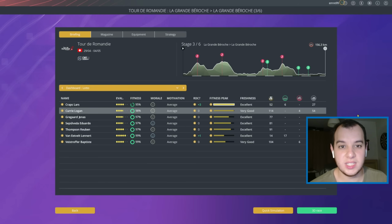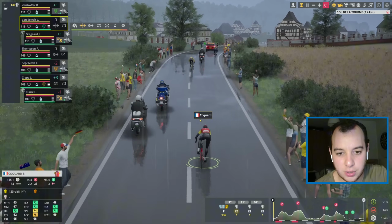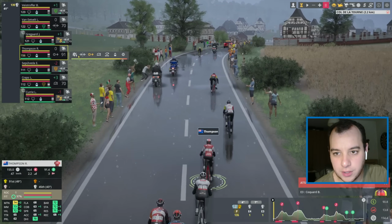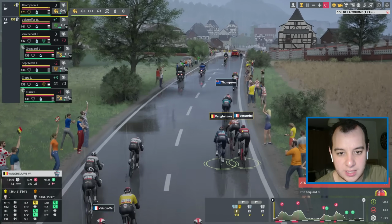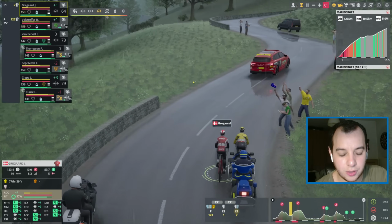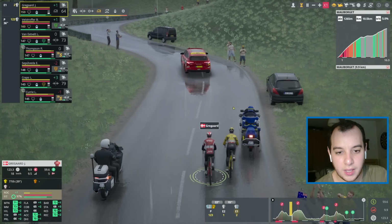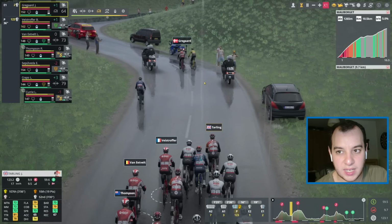So Tour de Romandie stage 3 is up next, a medium mountain stage with a flat ending. Ooh, that's interesting. Stefan Küng and Jørgen Nordhagen are attacking to the front. Let's try to counter that with Ruben Thompson here, because that should be a strong breakaway. But as it turned out, Stefan Küng is definitely not strong in the climbs, and Jørgen Nordhagen and Gregor are all alone, just 37 seconds ahead of the peloton.